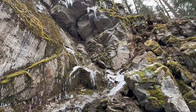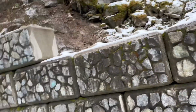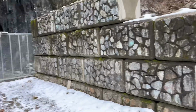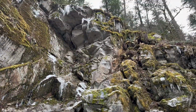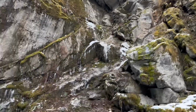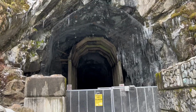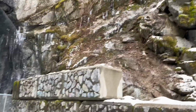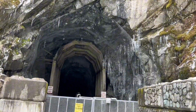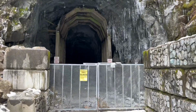Guess what? The ice is falling. Wow. Interesting. Caught that one on video. High hazard area. No shit. Yeah, it's what it is. And no, I'm not going in there. But yep, there it is. Finally get to see the other side of the tunnels.